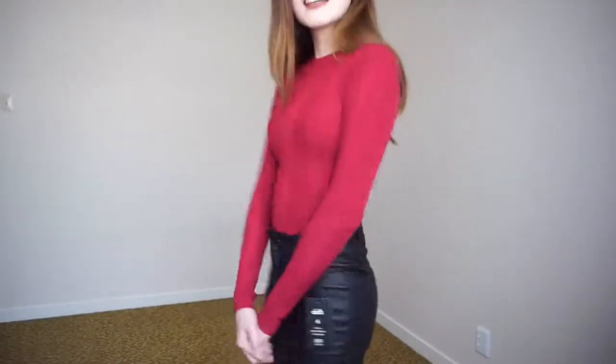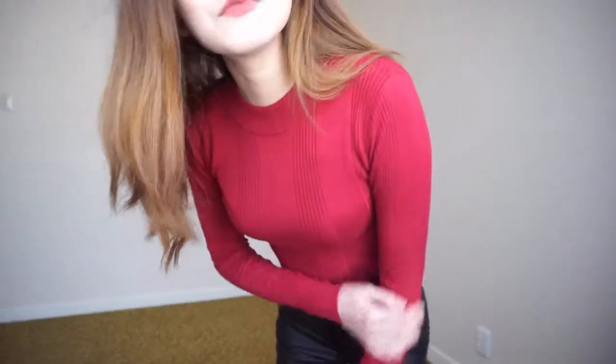So this is how the shirt looks. It's actually really good. It's quite cute. I like it and it's really smooth. It doesn't feel scratchy. Yeah, so basically that's it. I love the color. It makes me look so white. I don't know, I think it's just the lighting. Yeah, I love this top.